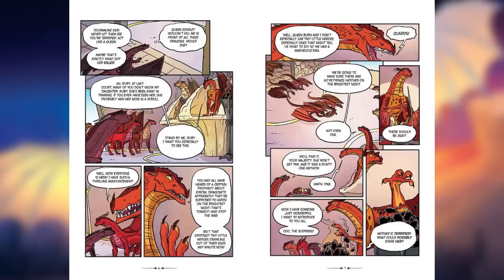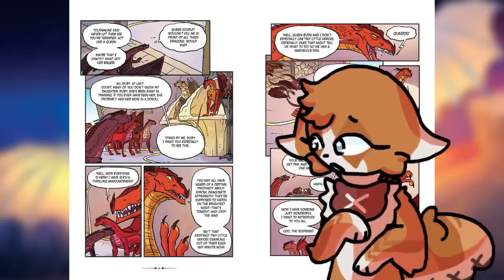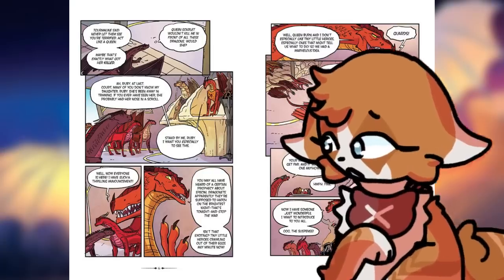Again, the expressions are spot on, and I really think they do a good job of highlighting Scarlet's insanity and giving us a look at Ruby's apprehensiveness. Even with the guards and members of the High Council, we can spot a lot of discomfort, anxiety, and fear on their faces. It just goes to show that nobody really liked life under Scarlet's reign.